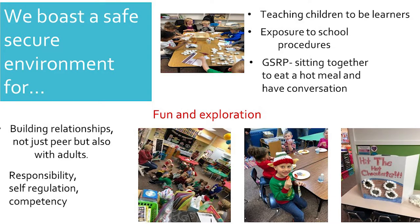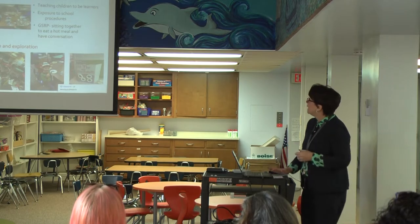We want children to be learners. It's not about teaching them stuff, but how is it that I can be a learner? How do I ask questions? What is a question as opposed to a statement? Exposure to school procedures. How do we move from the carpet back to our tables? How do we move from our room down to specials?